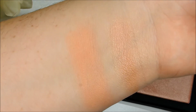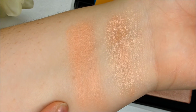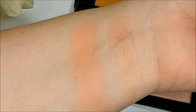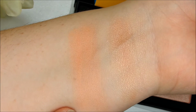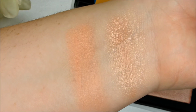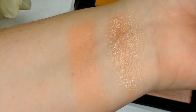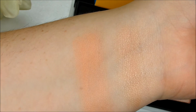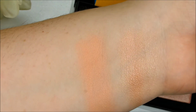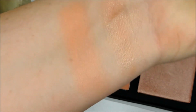So I actually find it a little bit strange that this blush color is really suited more to fair to medium skin tones, but I feel like this highlighter might be a little too dark for fair or pale skin tones. This blush is showing up more orange peachy, but in real life it looks a little bit more pinky peachy, which is right up my alley, so I'm so excited to try this on the face.